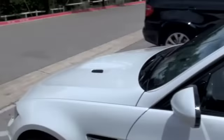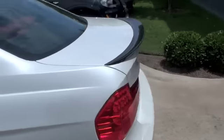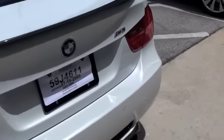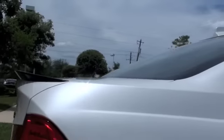Shimmering, man. Just shimmering. Just really don't get appreciation of that color until it's outside. Yeah, it's difficult to get different capture. Different angles and stuff. It's nice, man.